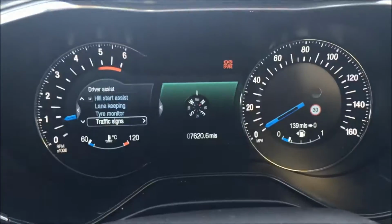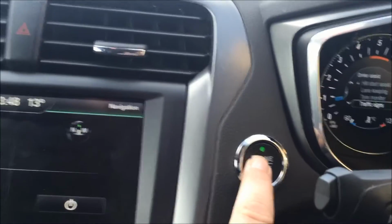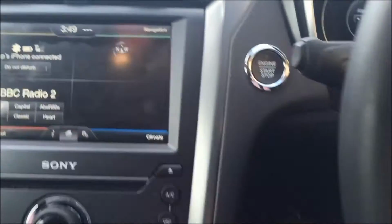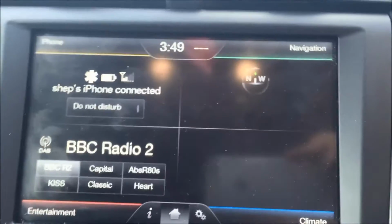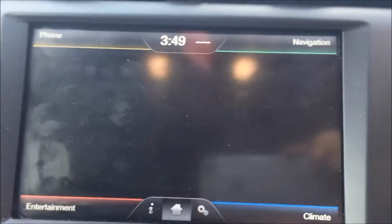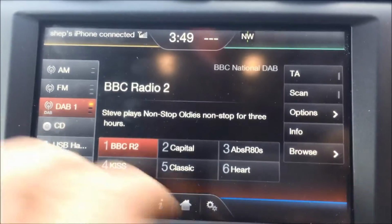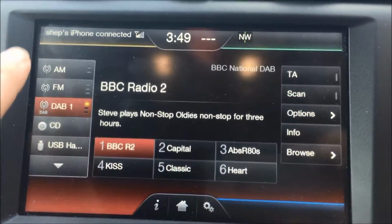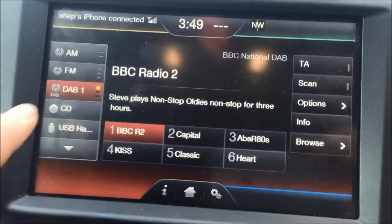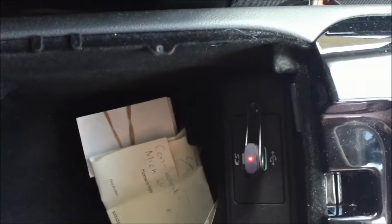So that's pretty much the dashboard. I'm going to just turn her off. I'll just push the button, that turns her off. Okay, now we come to the sat nav, well, to the entertainment system. So we go for the radio first. That's radio. I'm a radio 2 man. So we've got the DAB there, FM, AM, CD. I've got a USB, which is tucked away in here. See, you've got a USB port there and another cigarette lighter.